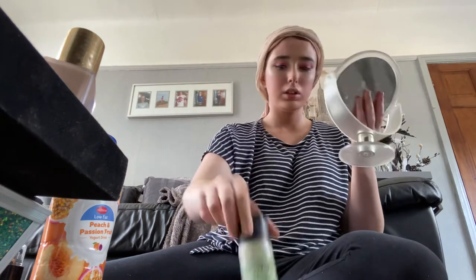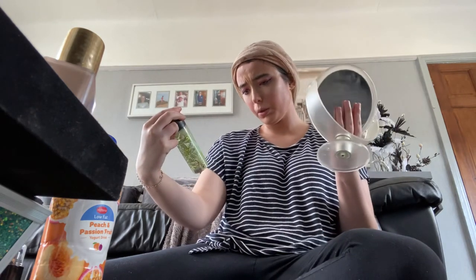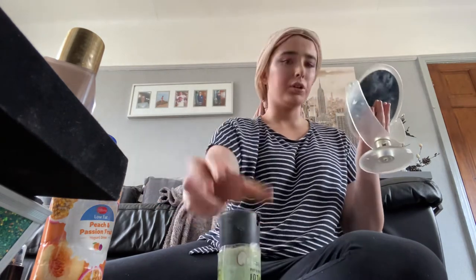Exactly what I needed. What I'm doing right now is just pressing my palette together. I use my hydrolytic spray from Primark. It's the coconut one. Coconut oil.